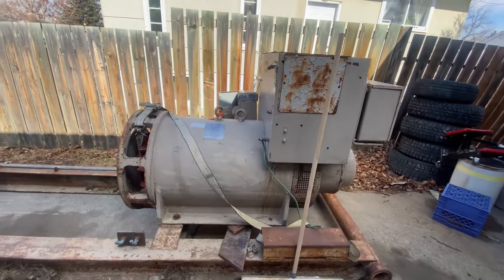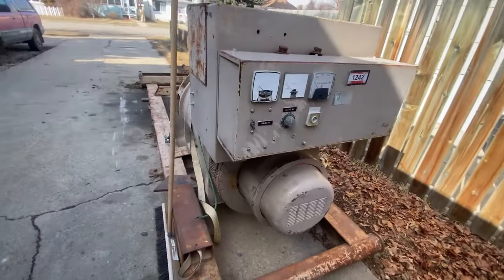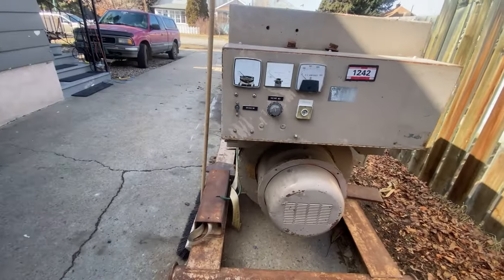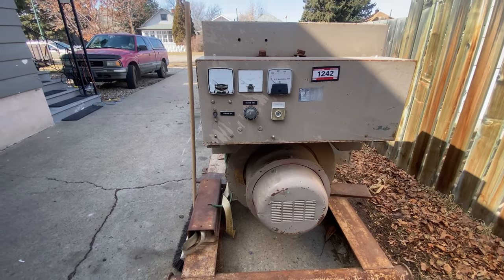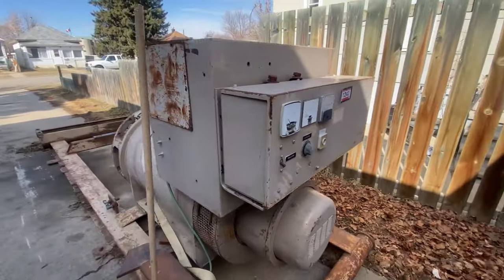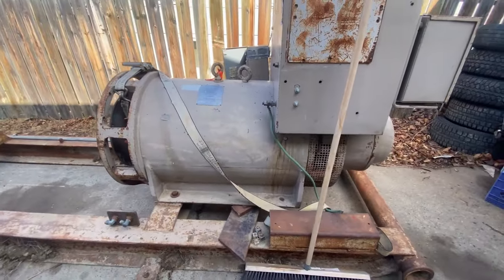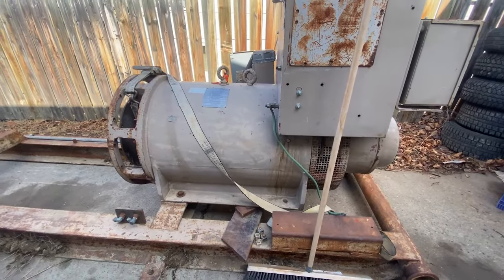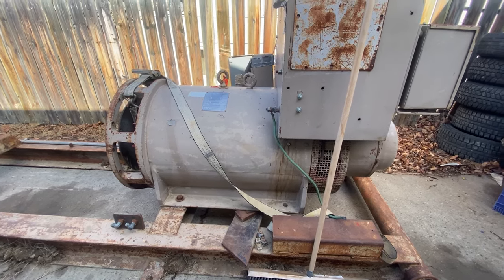So it's finally here. And I bought this at the auction. And she's big. The tow truck driver told me it was 9,000 pounds. The generator part, the round part, is 5 feet long and 30 inches high.